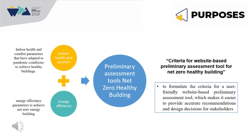The purpose of this research is to formulate the criteria for web-based preliminary assessment tools for net zero healthy building, which integrate indoor health and comfort parameters that have been adapted to pandemic conditions to achieve healthy building, and also energy efficiency parameters to achieve net zero healthy building. Hopefully, with these preliminary assessment tools, it makes it easier for stakeholders to make design decisions.